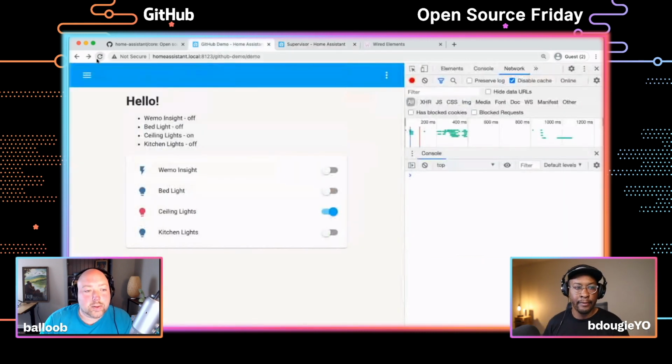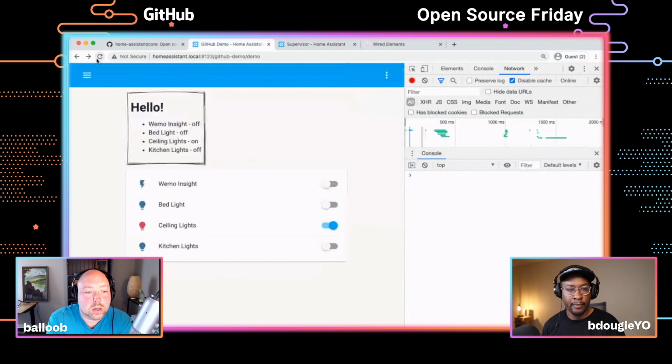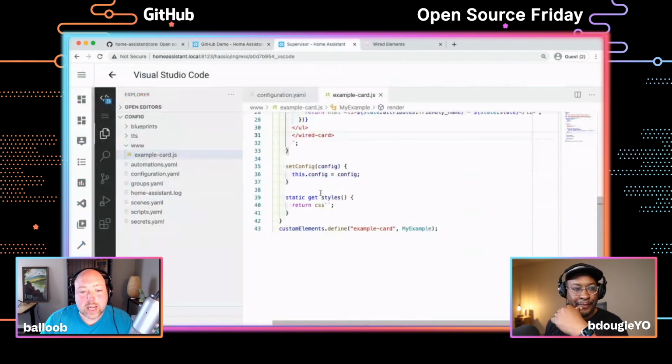Okay, let's see if this works. Boom. Okay, that already starts looking nicer, right? We're getting somewhere. Now, of course, this card should be as wide as all the other cards. It kind of should fall in place. So that means we have to add some CSS.